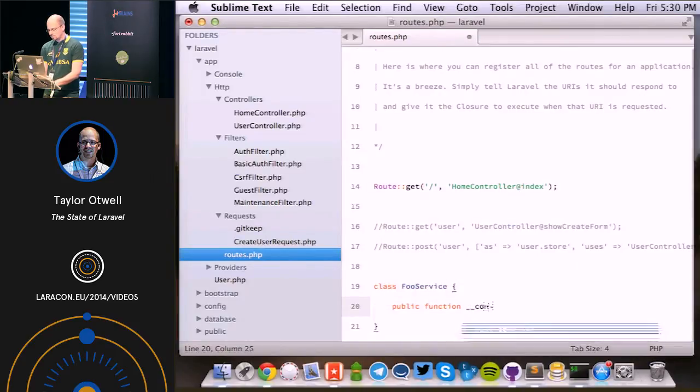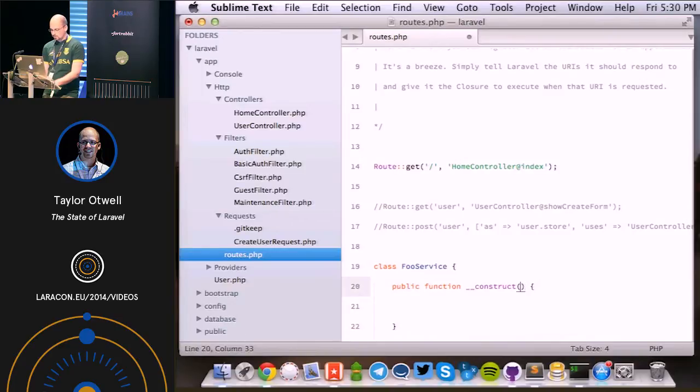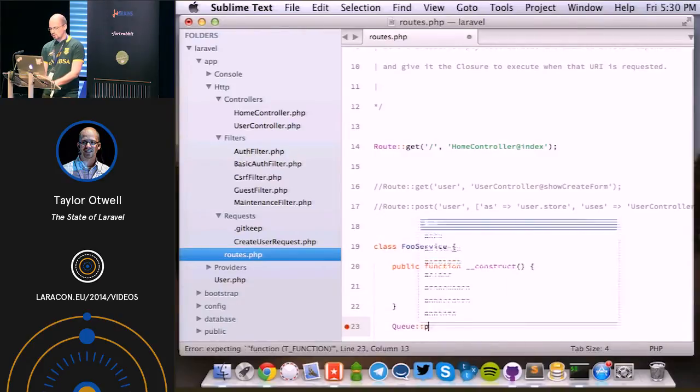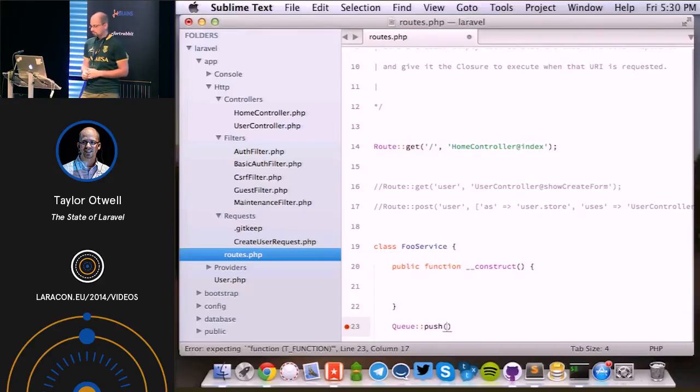You have a constructor maybe, and well, you have options. If you don't have a constructor, maybe you're using the queue facade straight from this service. Okay, there's a few issues with that you might want to consider. One, you're kind of hiding the dependencies of that service, and two, you're kind of tightly coupling yourself to the implementation Laravel is using.